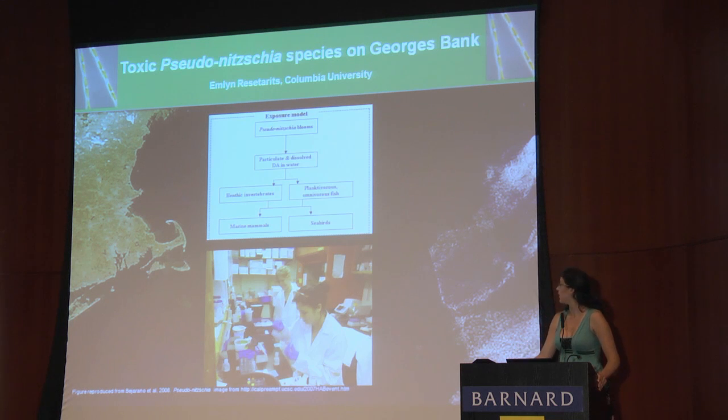Also, I found that there were low levels of domoic acid throughout George's Bank during the summer season, but that the highest concentration of domoic acid occurred in June. And finally, what I found was that there was domoic acid present in samples containing neither toxic species, suggesting that one of our non-toxic species may actually be toxic.